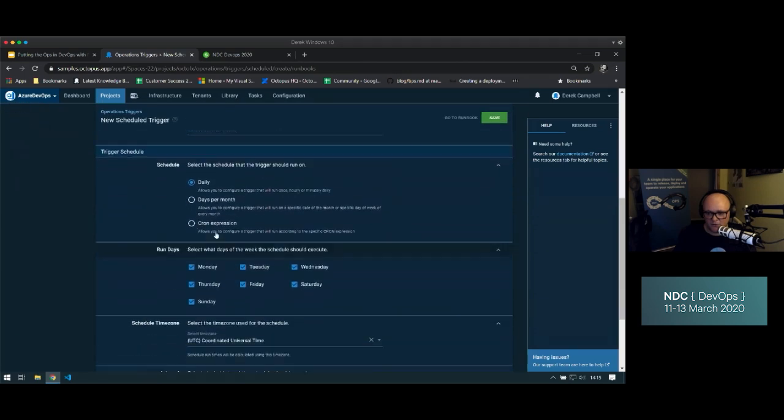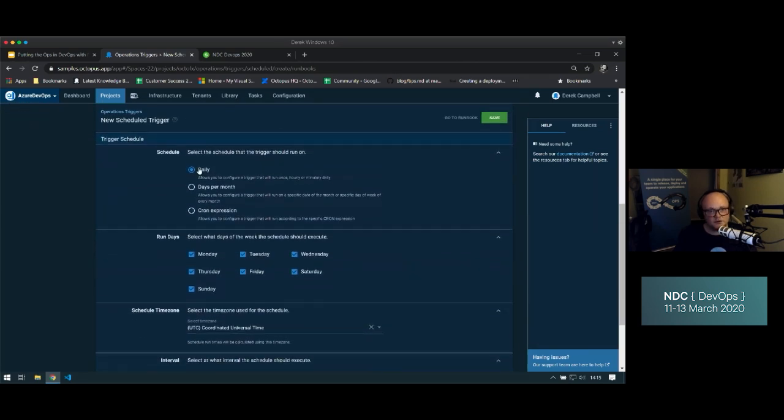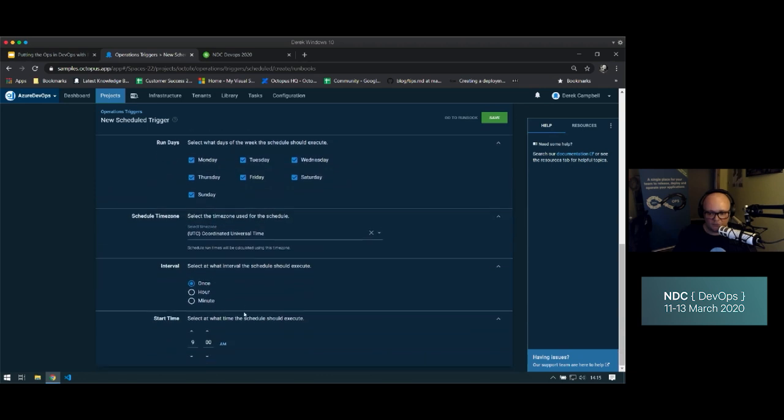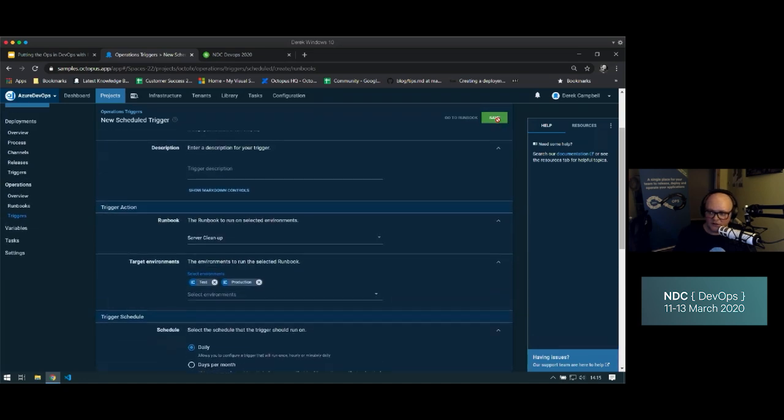And we come down. We're going to do this daily for production. There's a greater need, and we're going to do it at 1 a.m. You could, again, do it every hour as well. If you had to do it every hour, I'd probably look at provisioning additional infrastructure, additional storage. So there we go. We've got this running every day, and then select save.